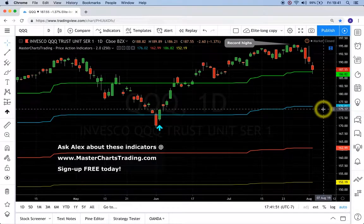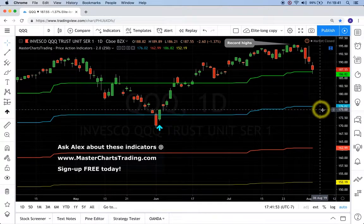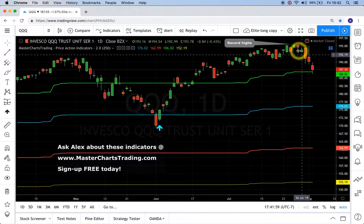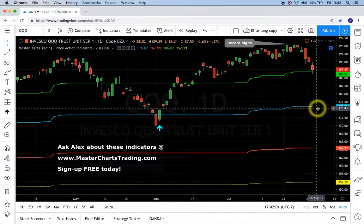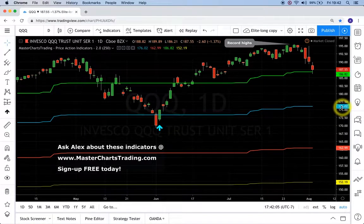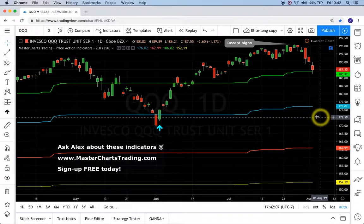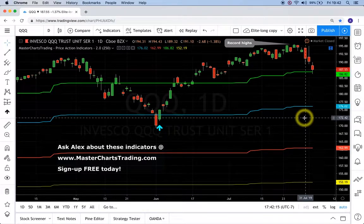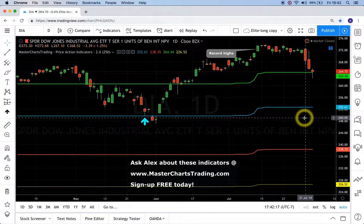deeper pullbacks. So if QQQ continues lower, Nasdaq, Dow Jones, S&P, they all look pretty much the same. So if that continues lower to the blue line, currently at 176 for QQQ, then we'll consider re-entering or buying more depending on your trading preference. But overall, nothing out of the ordinary yet.